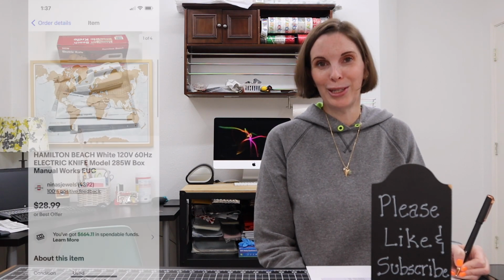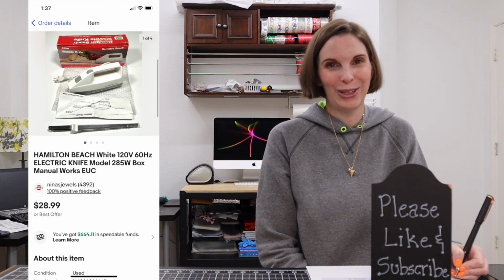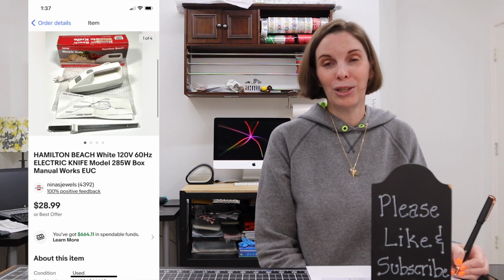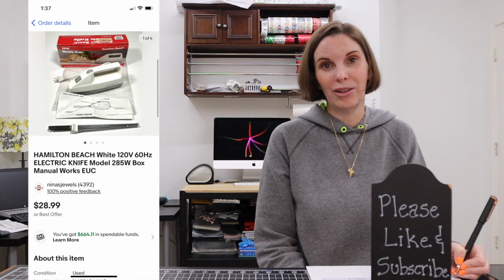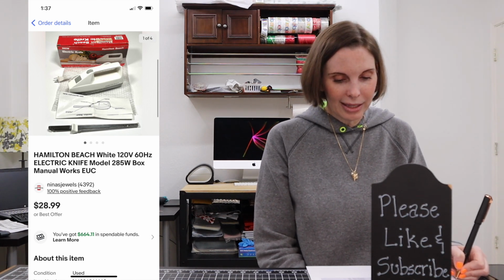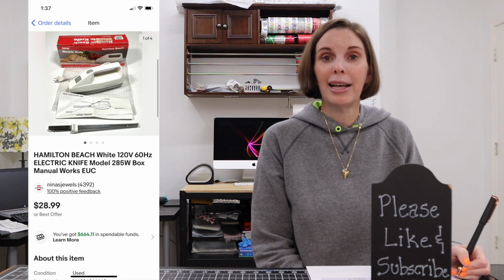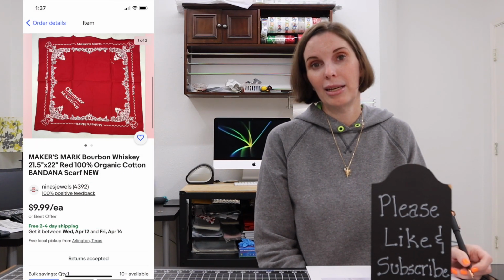Next up was another Hamilton Beach item. We only had 2 Hamilton Beach items in our store, and they both sold in the same week. It was so weird. This was an electric knife. It was used, but it was in like really perfect condition, and we had the box, the manual, and everything. So it was practically in like new condition. We had gotten this at a garage sale for just $1, and it sold on our full asking price of $28.99.